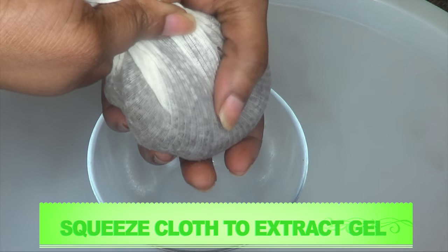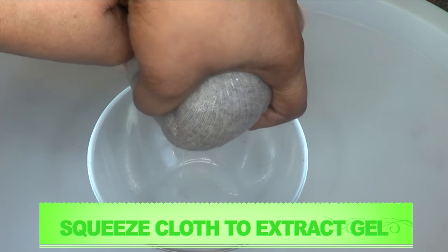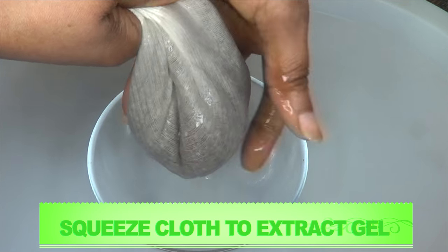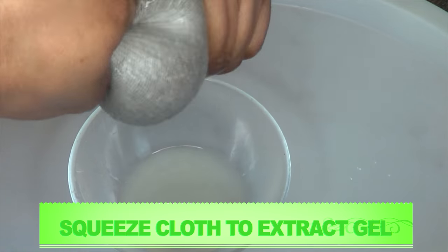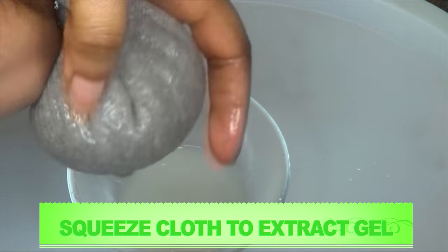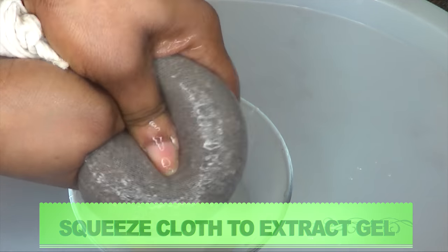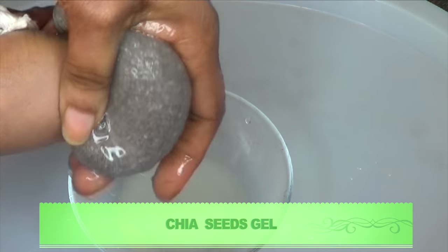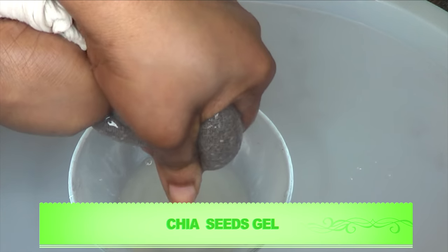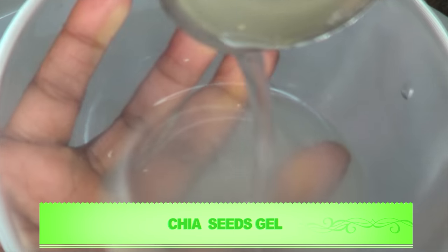You are going to squeeze. So keep squeezing. What we're squeezing out is the gel from the chia seeds. Note that this is going to take a while. Make sure the cloth that you're using is more of a sieve-like, or else you are going to take forever to squeeze it out. You can also try a strainer with this, okay?